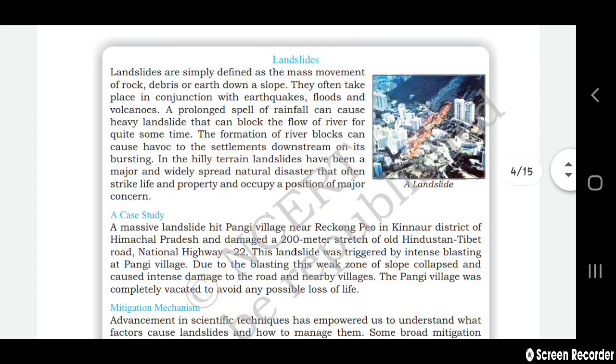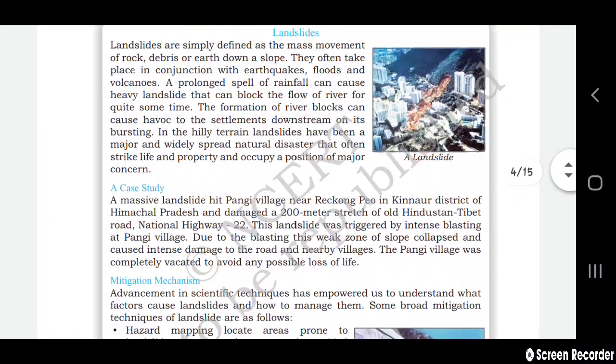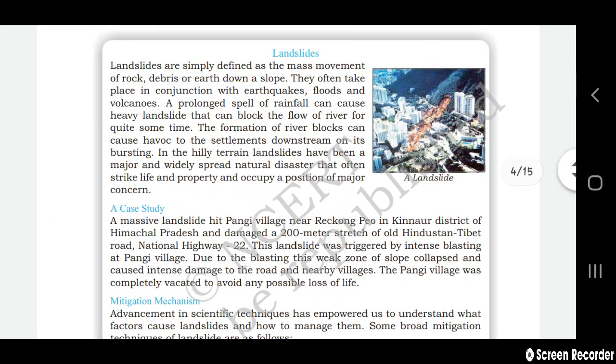Next, landslide. A landslide is simply defined as the mass movement of rock, debris, or earth down a slope. The earth comes down like a slope, the upper surface soil comes down. They often take place in conjunction with earthquakes, floods and volcanoes.